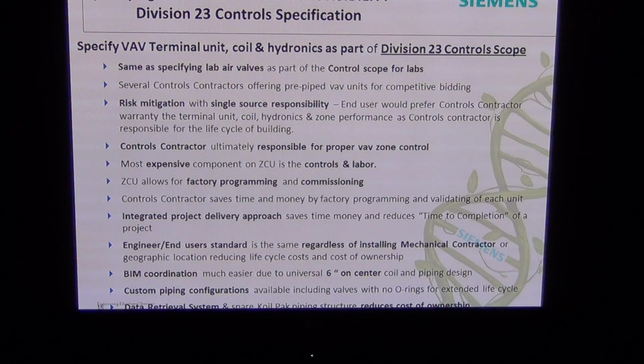And the bottom line is, if you ask your customer, the end user, who do you prefer to warranty the zone, the controls contractor who has the life cycle of the building, or the contractor or the rep? Well, obviously it's a no-brainer. It's always the controls contractor, and the controls contractor is always responsible for proper VAV zone control. Who always gets the call if the zone doesn't work? It's always the controls contractor.